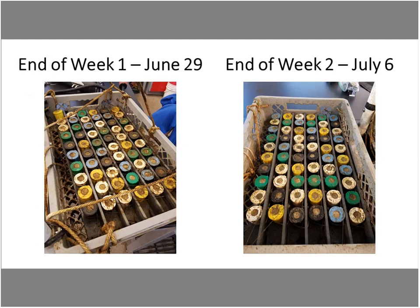And here's what they looked like at the end of week one and the end of week two. From the first one, you can see that there's some growth, and there's a lot of mud, too, which doesn't interfere with the reading. And then the second week, there was even more growth, and there were also some worm casings growing on it.